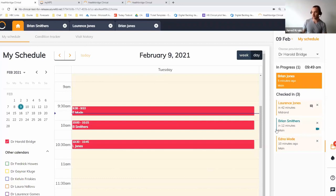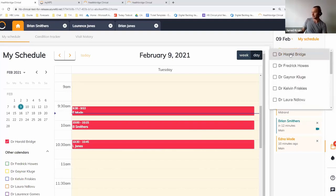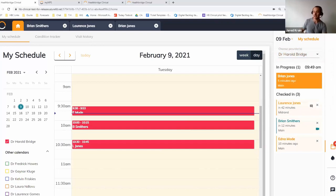This is your clinical view, but it also shows you your day and what's happening. If you have a nurse practitioner, they'll be able to look at different providers to see which patients are waiting for which provider, and they're able to pick them up here, do any pre-consultation tests, that type of thing.